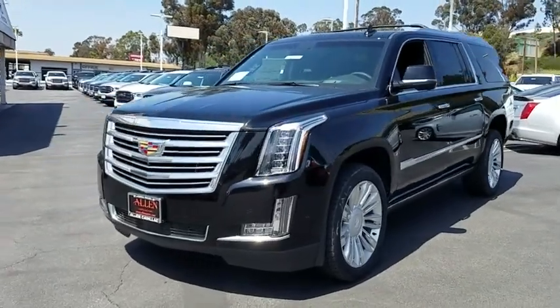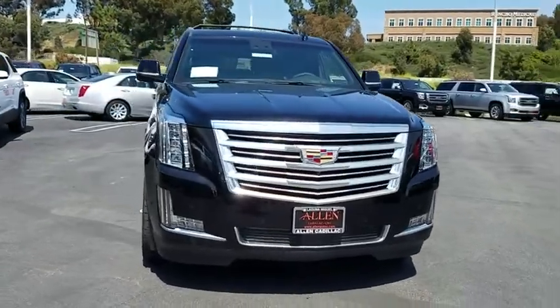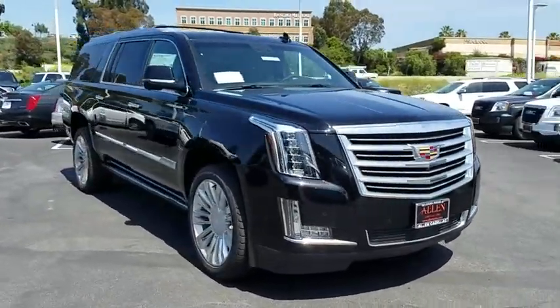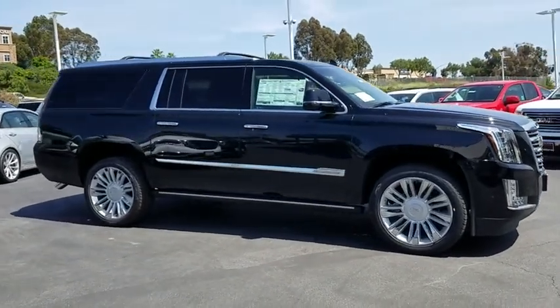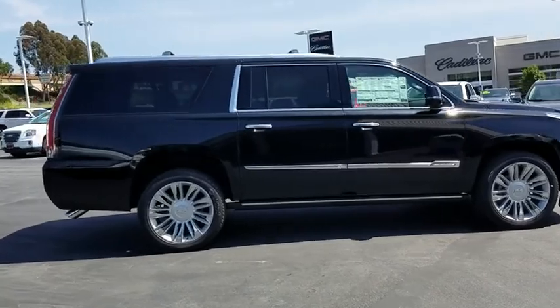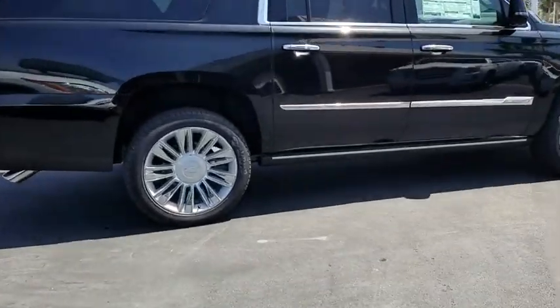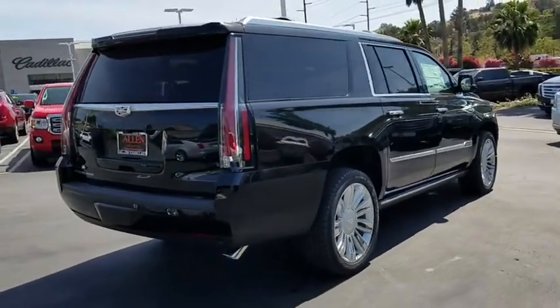2017 Cadillac Escalade ESV. The Cadillac Escalade ESV is a longer version of the Escalade. The ESV is a large, luxurious SUV that delivers performance and style. Classy and powerful, it looks great for a night on the town or can haul everything needed for a weekend getaway. Here are some of this vehicle's great options.